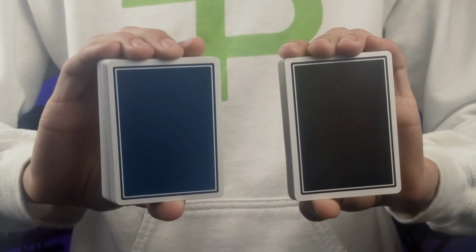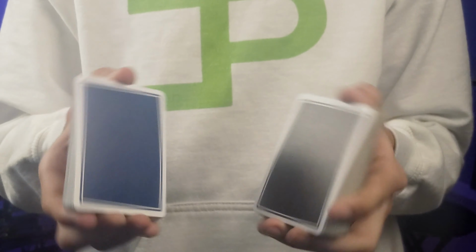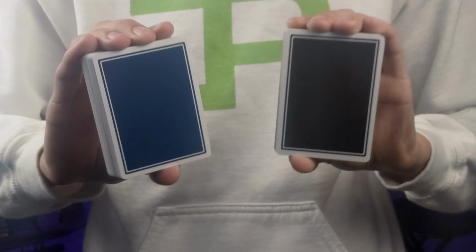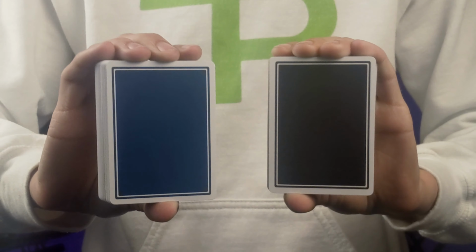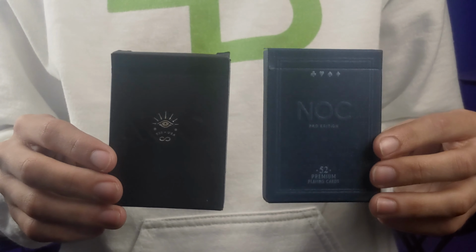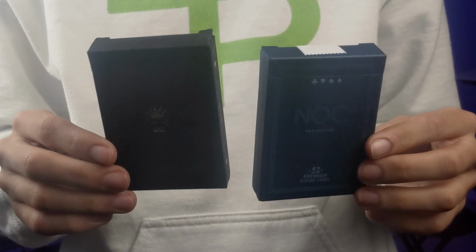And lastly, with these two decks, you have the stock and the finish, and they're the exact same thing. They feel no different in your hands. Have fun using these two exactly the same decks. So the final verdict between these two decks of cards, I have awarded still 0 points to either one.